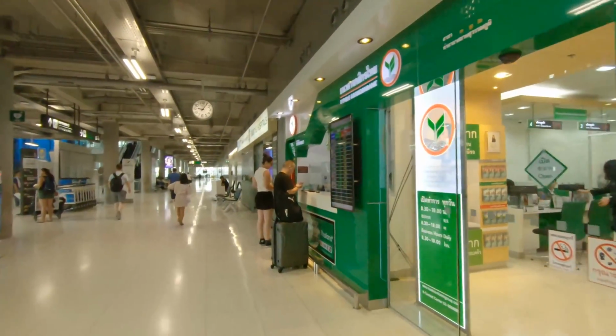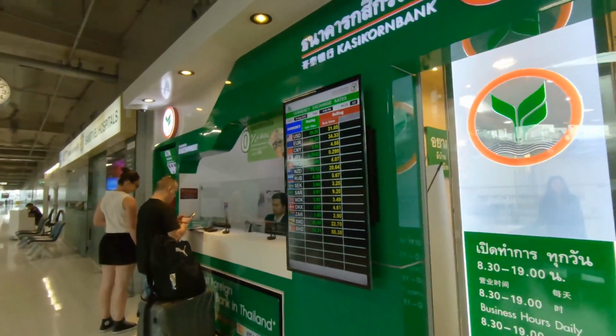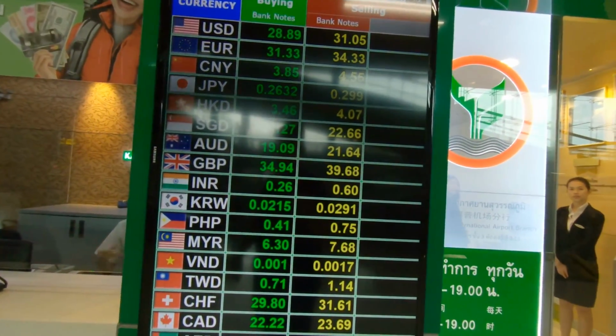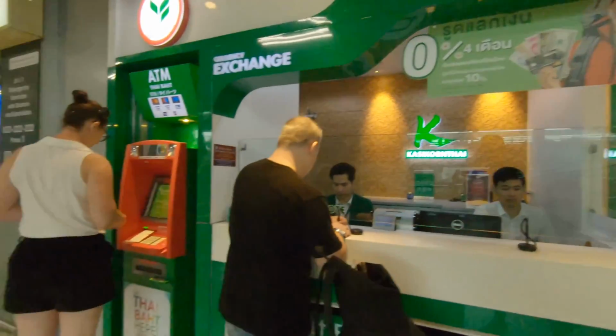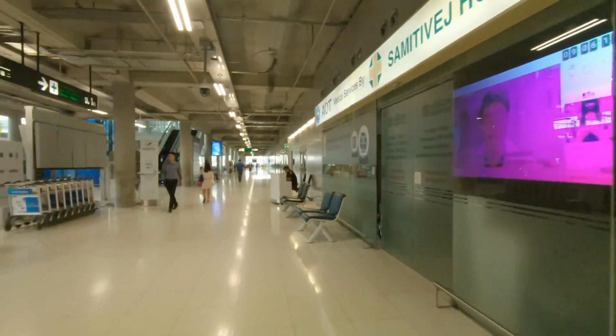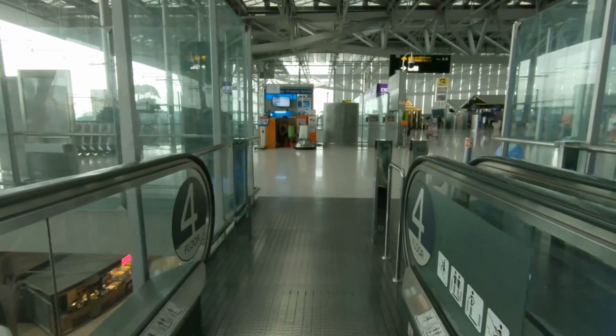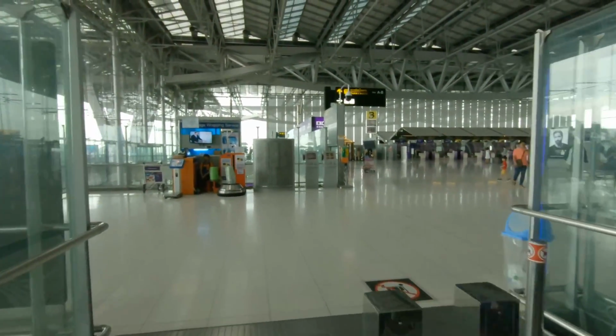So here's another of those Cassie corn banks. This is the 3rd one. And same rate as that other one on the 2nd floor, 28.89 for that day. So the 3rd floor and the 2nd floor, same rate, but the sub-basement, you get a good rate. So this is going back up to the 4th floor now, which is where we started, right by this elevator on the 4th floor. And this is where you check in.